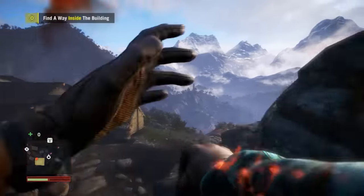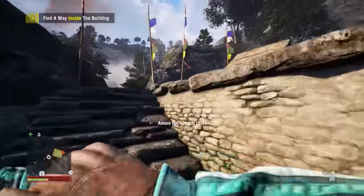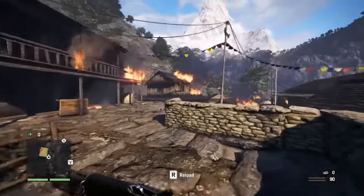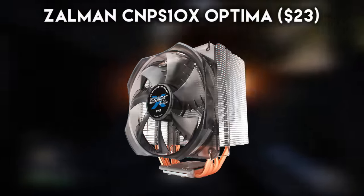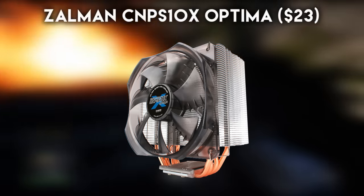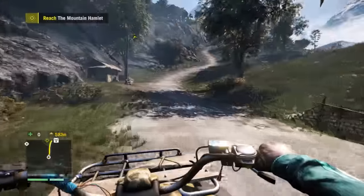Although there isn't a lot of them, we managed to gather up some honorable mentions, which were mostly around the $20 price mark, and those are some good choices if you have a really tight budget. Here we have a model from Cooler Master, the T4, one model from Zalman, the ever so popular CNPS-10X Optima, and Arctic's model from their Freezer series, the 7 Pro.